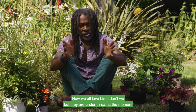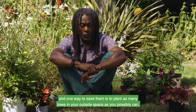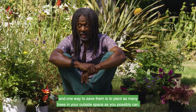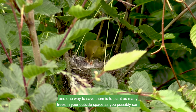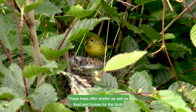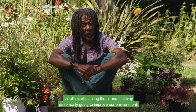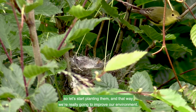Now, we all love birds, don't we? But they are under threat at the moment. And one way to save them is to plant as many trees in your outside space as you possibly can. These trees offer shelter as well as food and homes for the birds. So let's start planting them. And that way, we're really going to improve our environment.